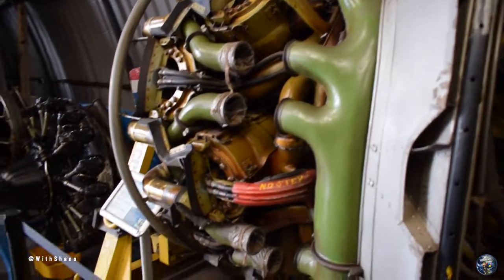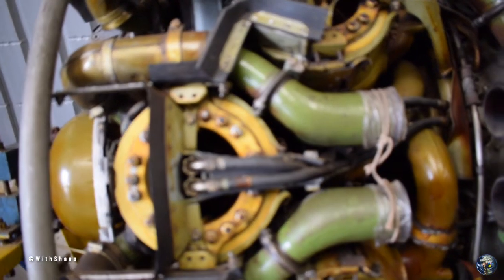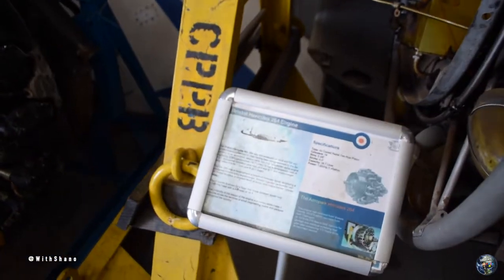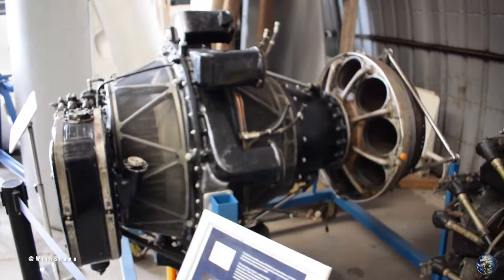Crazy little place, got loads of engines that, like, mate, I didn't even know there was this many different engines. Obviously there is some history that's going to be right here for you guys.